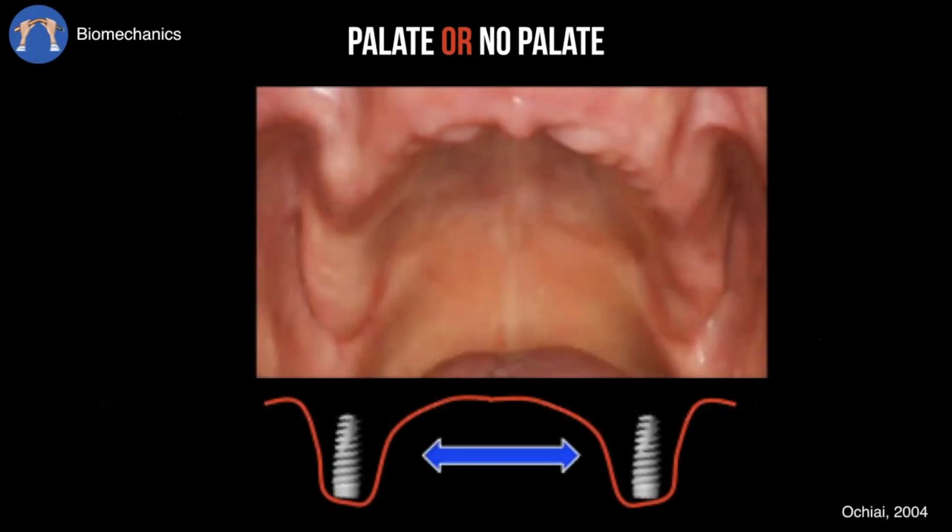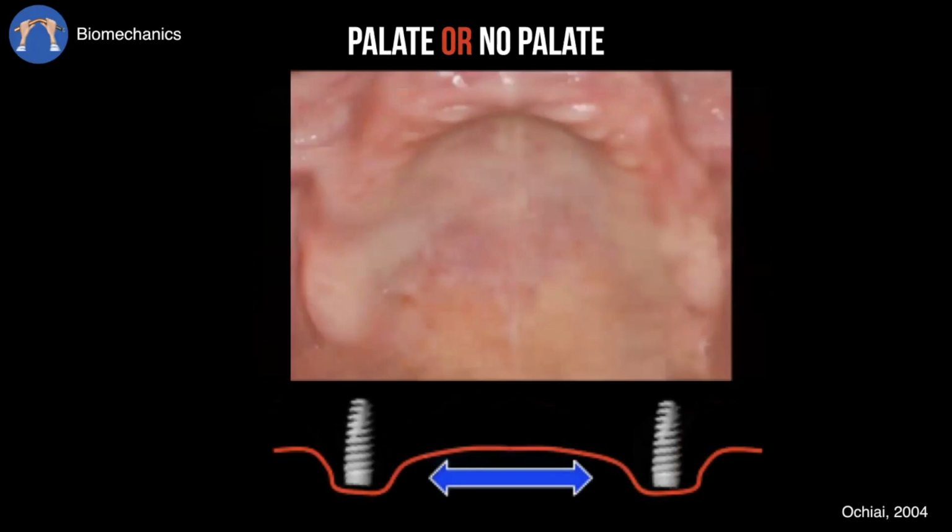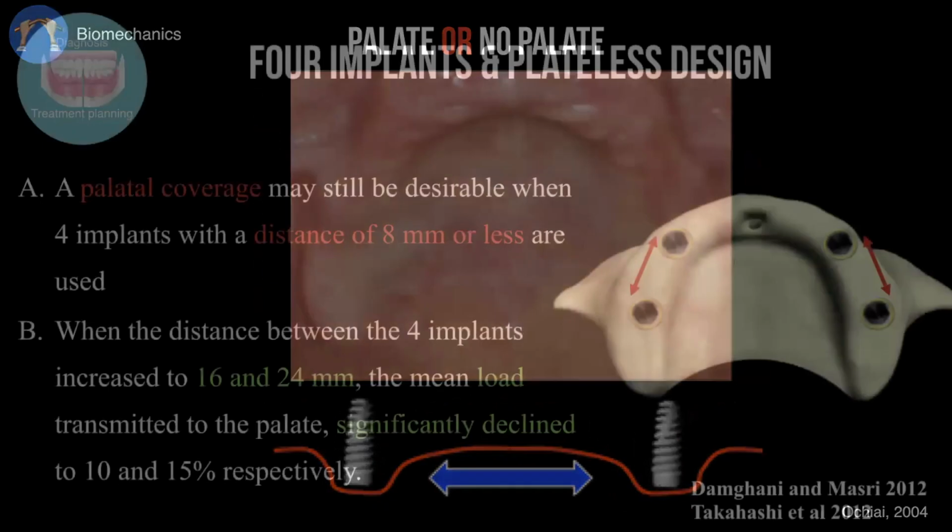You need to also look at the form of the arch of the maxilla. If you have a good U shape and a deep palate, maybe palateless will work very well. But when you're dealing with such a flat palate, you are dealing with actually more resiliency and more lack of stability in your maxillary dentures. So it's better to keep the palate in these cases, unless the patient insists on that, and then you need to consider more and more implants to have more distribution of forces.